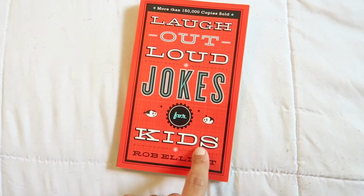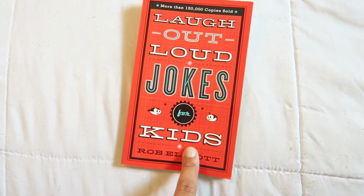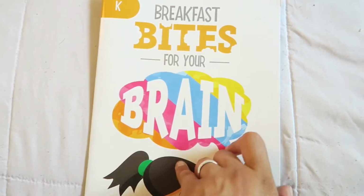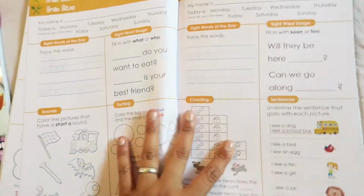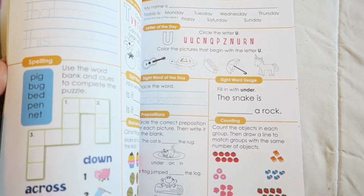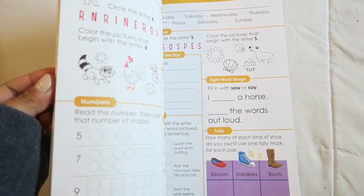So I did get a couple of books from the Half Price Bookstore because I'm all about trying to save money. So this is one of the ones I picked up. This right here you'll probably recognize from the Dollar Tree. This is for the kindergartners. It's called Breakfast Bites for Your Brain, and it just has little worksheets for your child, for each letter, and just different exercises for them to do. So I really enjoy these types of books, and for $1 you can't beat that for sure.